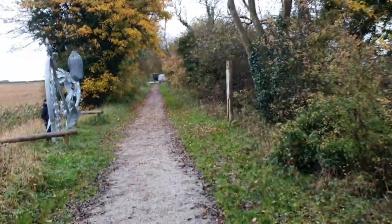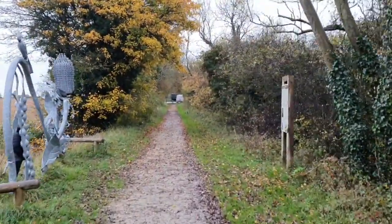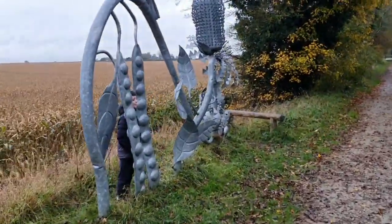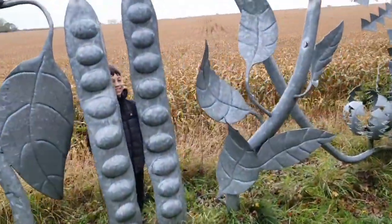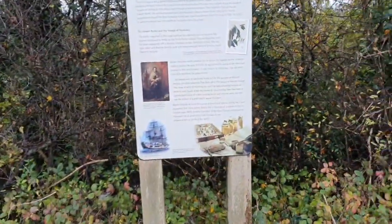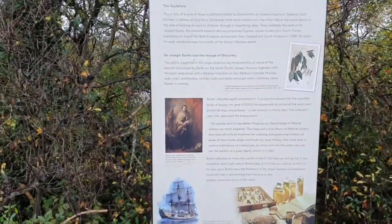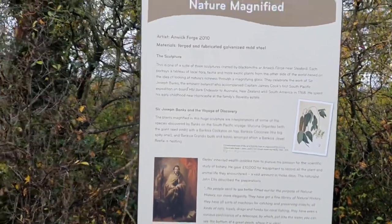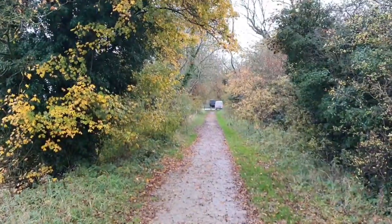So I'll spin you around. As you can see, we're just parked up there. There's a little mini car park, some sculptures here, with some ugly sculpture in the middle. Don't know who made that one. Some guy, Sir Joseph Banks. We've got the truck in. It's a fairly decent little spot.